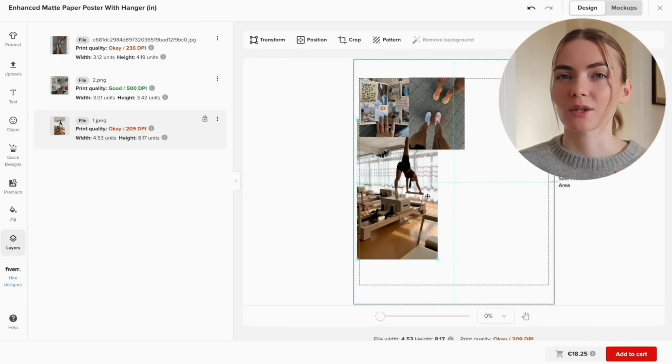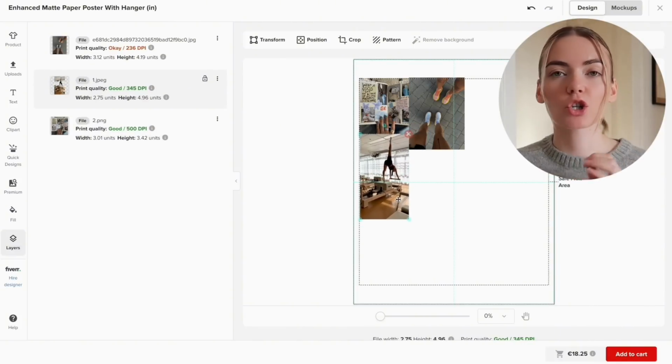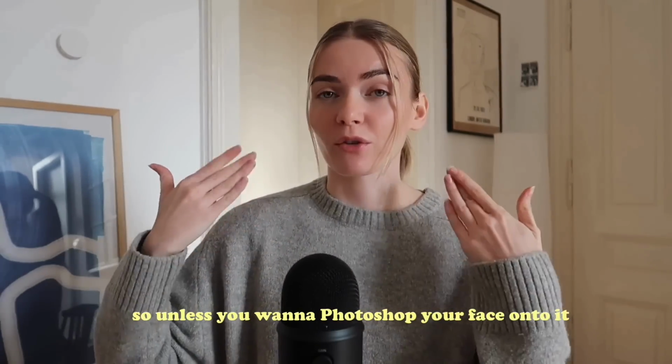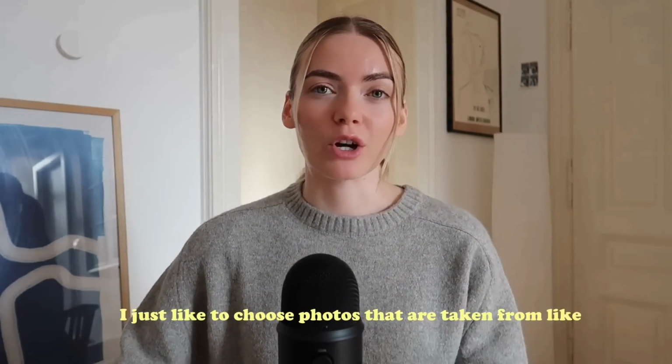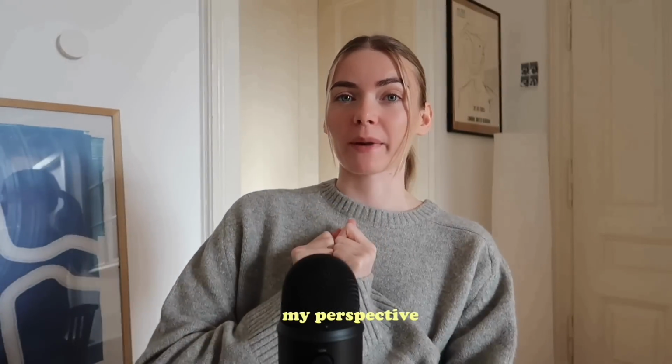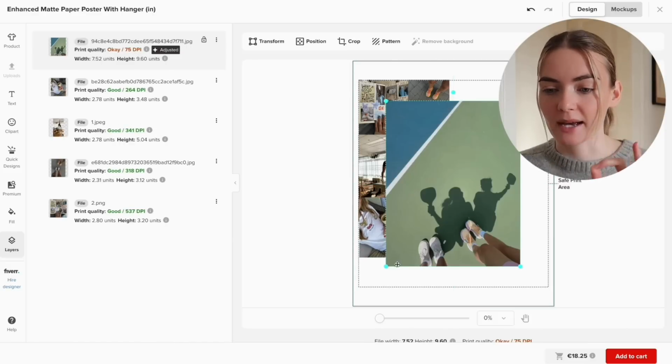One thing I always like to make sure that makes your vision board work so much better is to not choose photos that have other people in them, like other people's faces, because then when you're looking at your vision board, it feels like you're looking at someone else's life, because that's not you in them. So unless you want to Photoshop your face onto it, you can obviously do that. I just like to choose photos that are taken from my perspective. So if I was taking them, that's how they would look. So that's one thing that I didn't used to do that honestly makes such a massive difference.